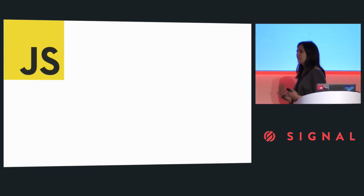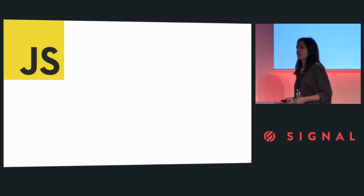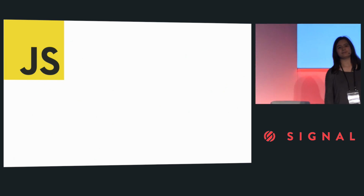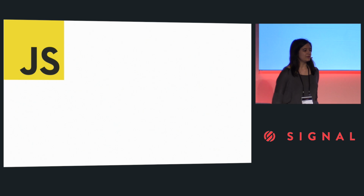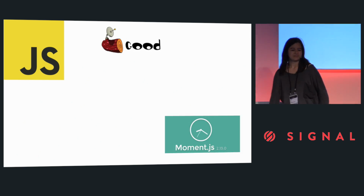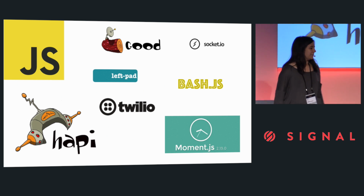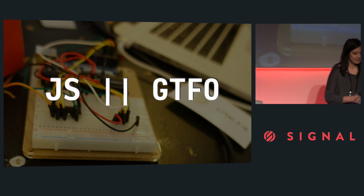Cool. So I chose to use JavaScript for this demo. It's kind of becoming a universal language for demos. I mean, it's massively popular. You don't have to wait for it to compile. Super simple. So it's my kind of super simple stack. Yeah. I mean, I made some of these up. But let's go into the demo.